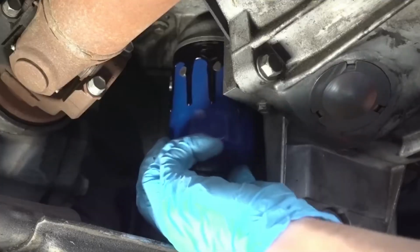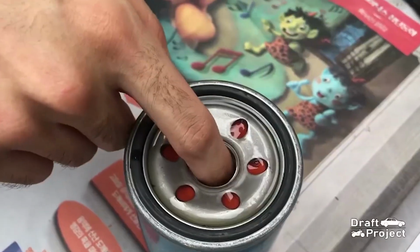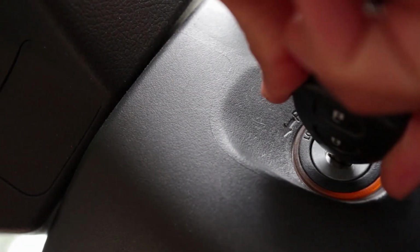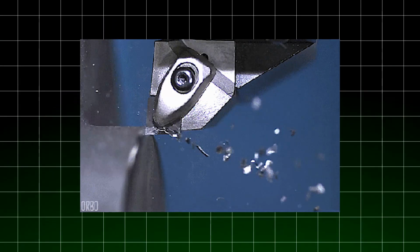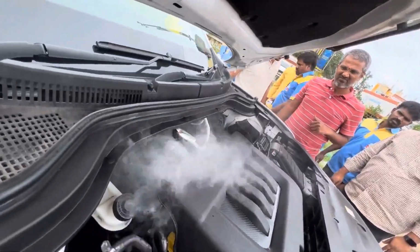And when you're changing your oil filter, don't just screw on a dry, empty one. Fill it with fresh oil first. Why? Because when you start your engine with a dry filter, all those moving parts in your engine are running without proper oil pressure for a few seconds. In those few seconds, metal is grinding against metal. Do this enough times, and you're looking at serious engine wear.